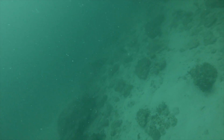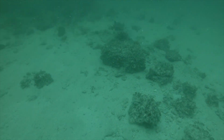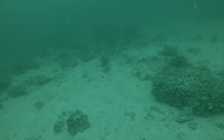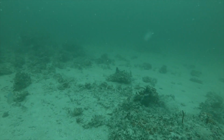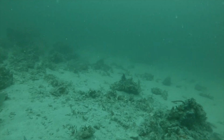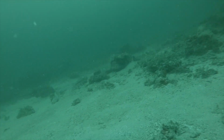So we changed spots and I'm headed down to the bottom. This is my first dive here. I saw that pretty decent gag right there. He's probably about 27 inches. He didn't seem too spooked, so I decided I was gonna head to the bottom and hopefully find a better fish than him. And on my way down there, I'm kind of just chilling.